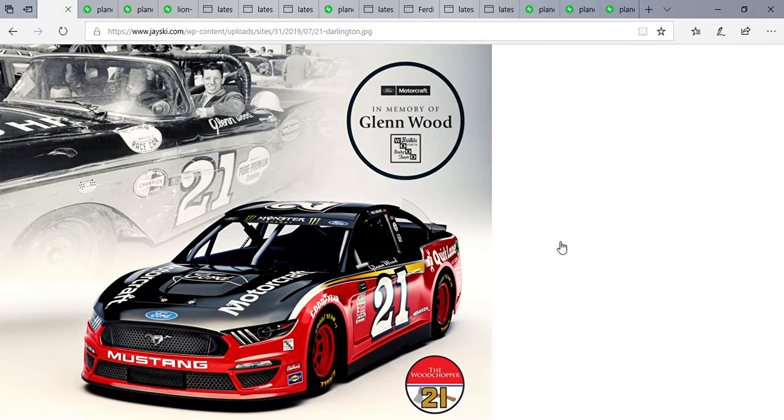All right. First of all, I just want to say one thing. This is a badass throwback paint scheme. Wow, Paul Menard.